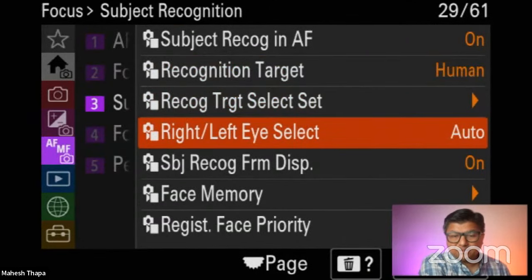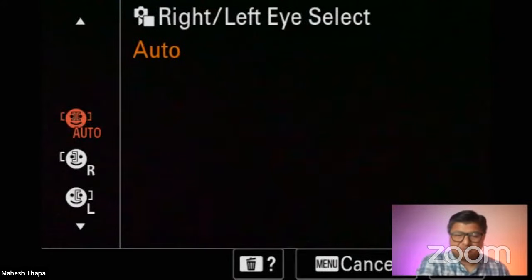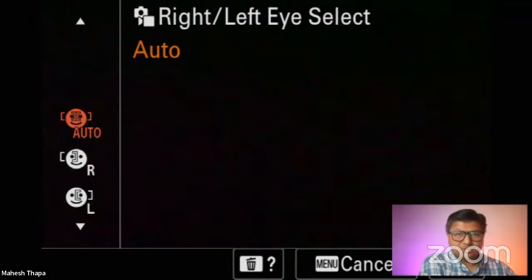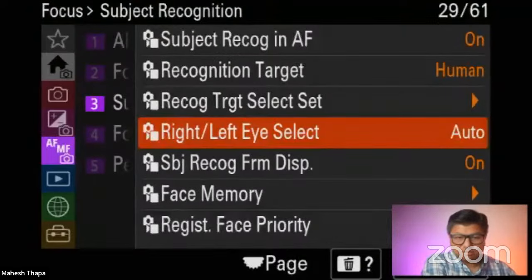Another thing I love to do is right eye selection, because oftentimes you want the eye that's closest to the camera in focus and not the one back. But if you always want a particular eye in focus, you can choose that. But I leave this on auto, so it just picks the eye that's closest to that focus point.